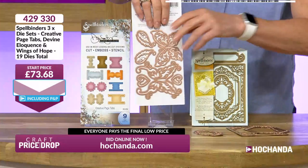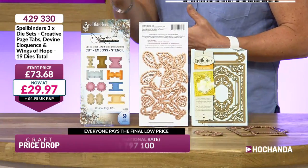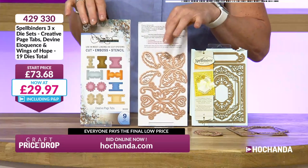Turning this round, you've got your butterflies. And boy, are we fluttering down with that price. £73.68, down to, that really has flown away, that price, hasn't it? £29.97. What a great deal. It's great to have your company. We've only got about 12 and a half minutes left of the show. So if you want to get a hold of these, do check out your baskets now. We'll see what else we can get in before the end of the show. So those are your butterflies.